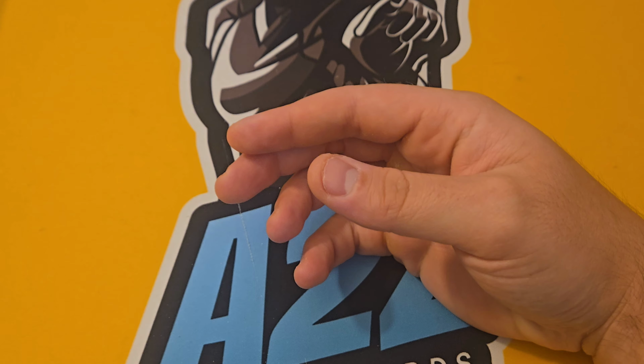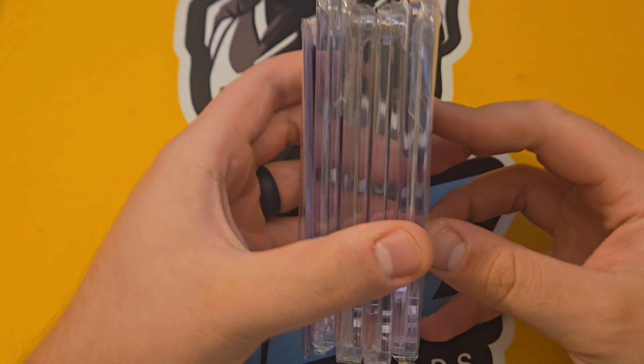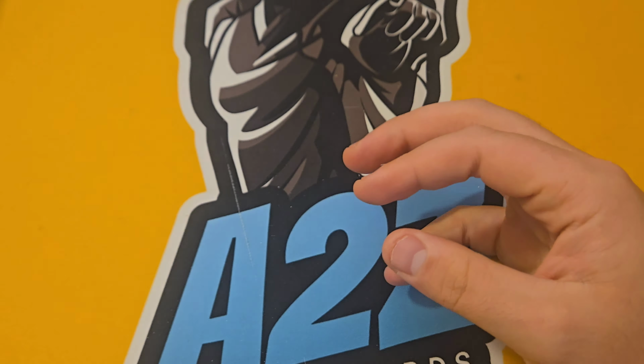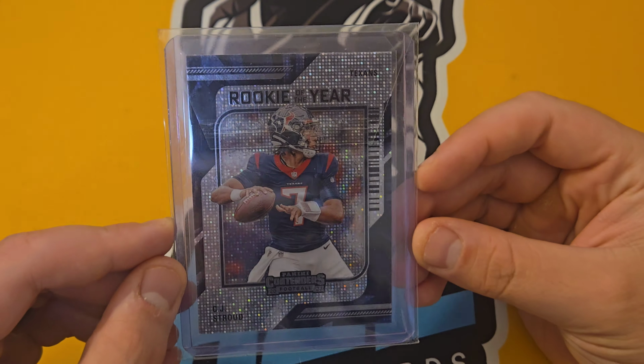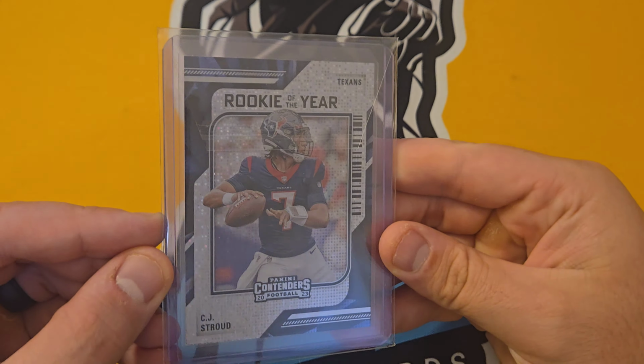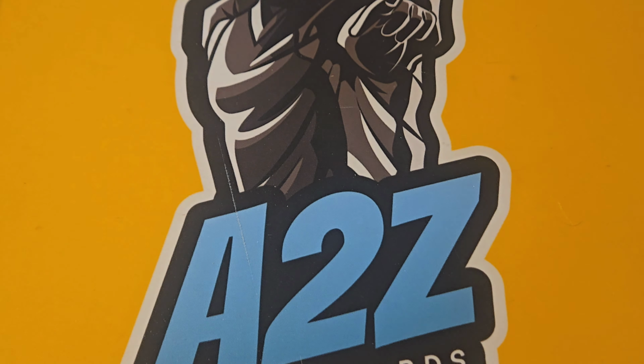we have a 5-card lot here. So we're gonna take a look at that. First off, we have the CJ Stroud. This is a beautiful CJ Stroud from Contenders 2023. This is the Rookie of the Year. This is like the only one I saw there of it. They had $10 on this. This was basically a tossing at the end, but beautiful card there.